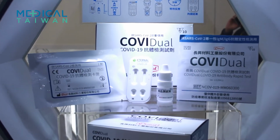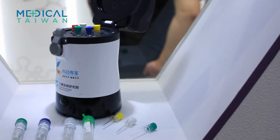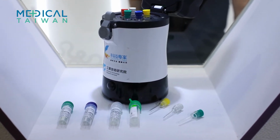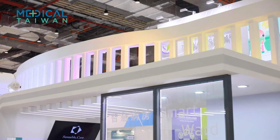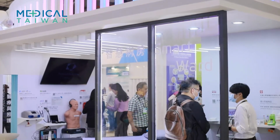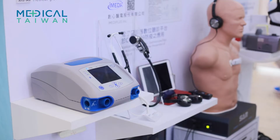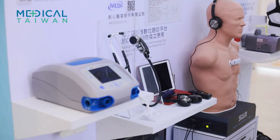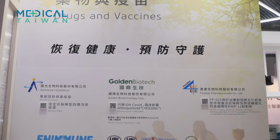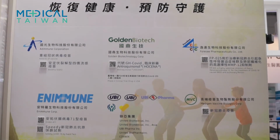The first category is the diagnosis of the virus. So we have different products against the different stages of infection. That's the very upstream activity. And the middle stream activity is the therapeutic of the disease. In this area, we have companies showcase the drug development as well as the hospital caring system. And for the downstream prevention of the infection, we have the companies with the vaccine to immunize the whole population.